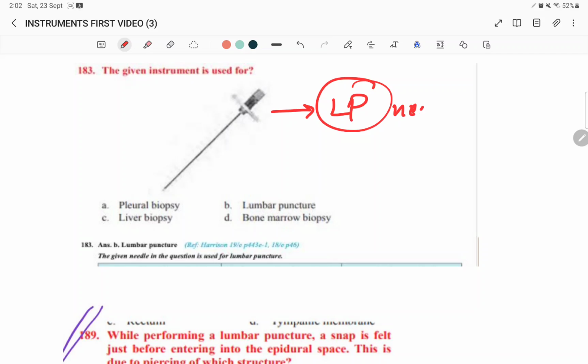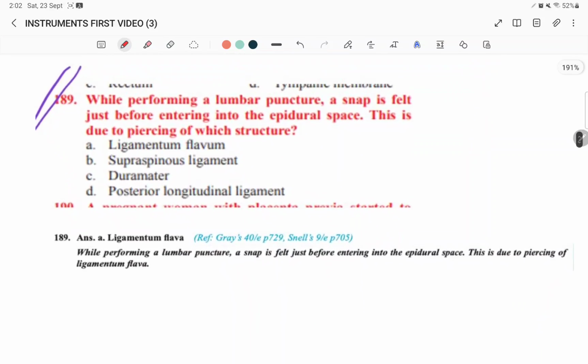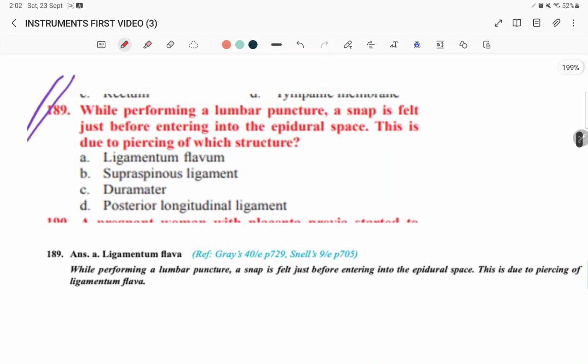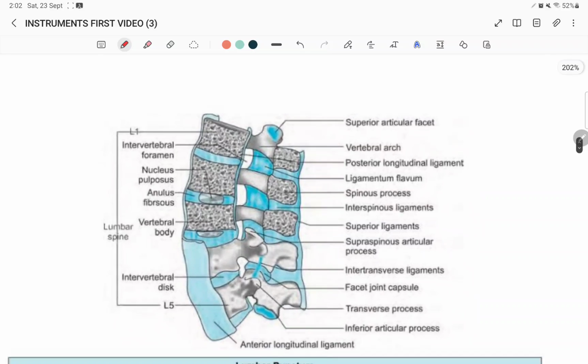So this is a lumbar puncture needle, easily identified. It has a needle and a stylet, so very easy to identify. See, a very important thing is, they've asked that when performing a lumbar puncture, a snap is felt before entering into the epidural space. This is due to piercing of which structure? See, easily explained. Let's do it through this diagram.